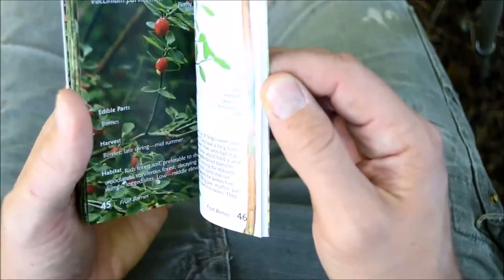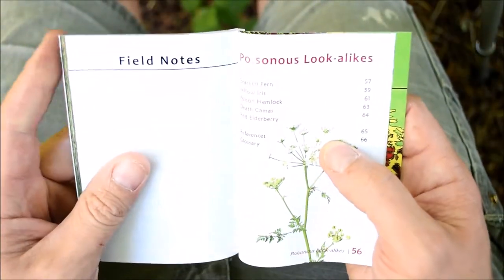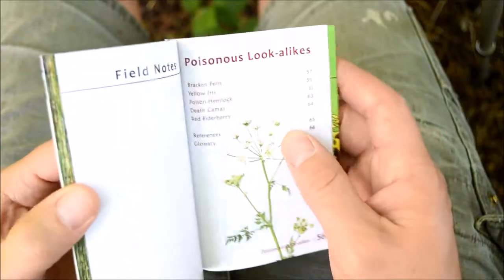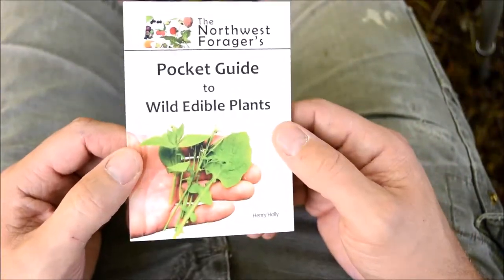In the back of the book, I have a small page for field notes, if you decide to take any based on your experiences, as well as the beginning of the poisonous lookalike section. I hope you guys are interested.